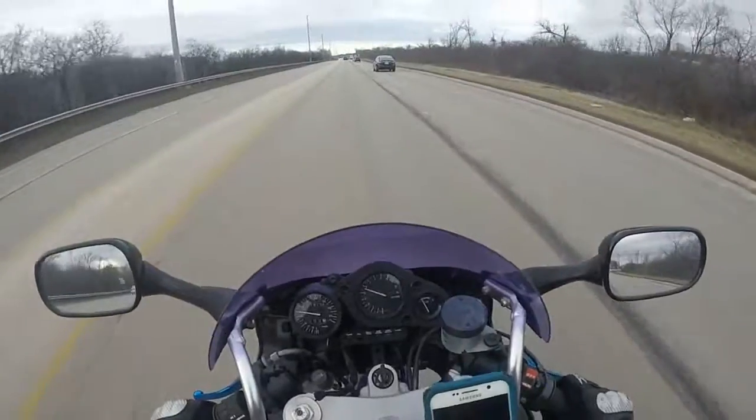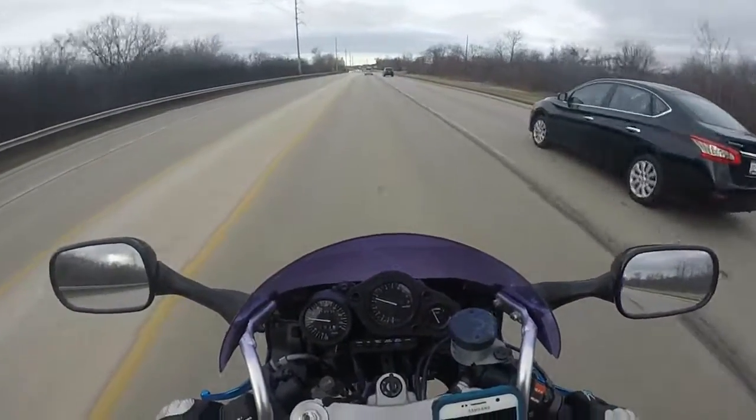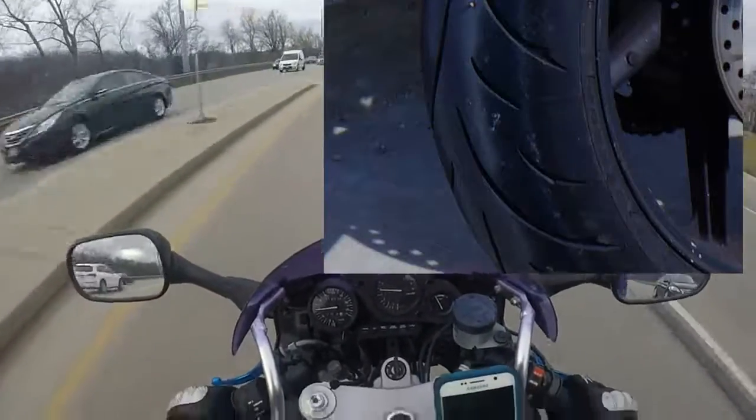Back tire just slid a little bit back there on that gravel. That was pretty scary. I don't know what it is about this bike, if it's just the insane amount of power on a 900, or, I mean, the back tire looks good. It's not bald or anything.